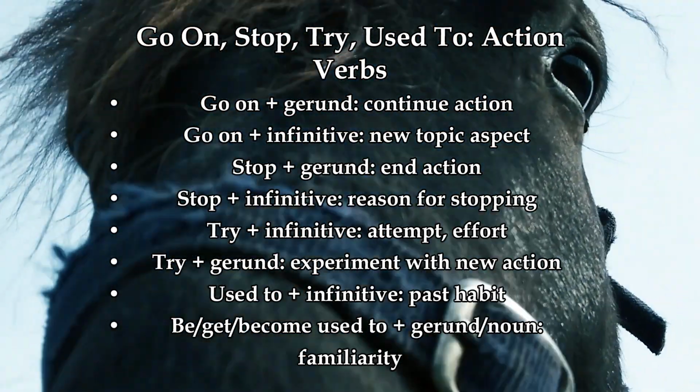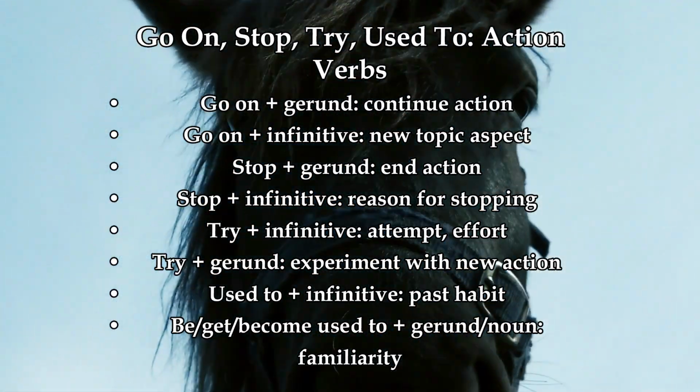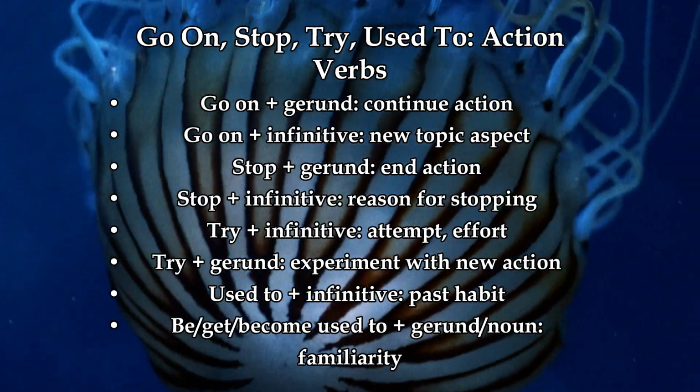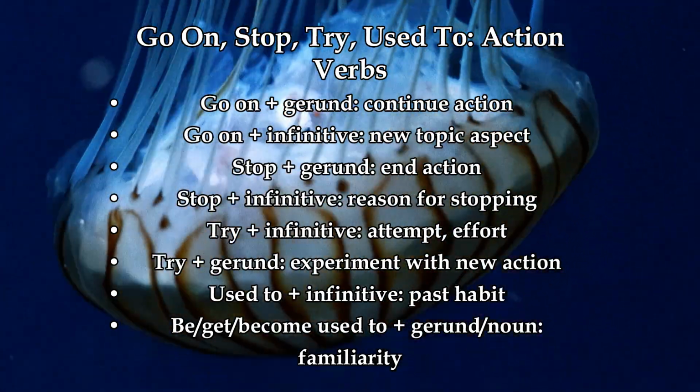Use try with an infinitive to express an attempt or effort to do something. It's like the infinitive is the daring mission that try embarks upon. I tried to solve the math problem, but I couldn't figure it out.